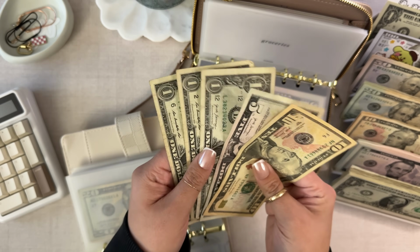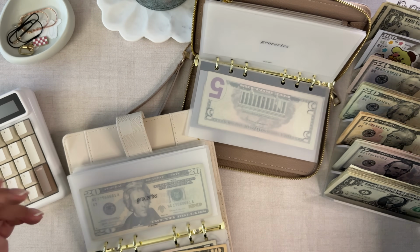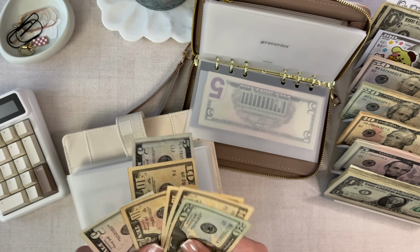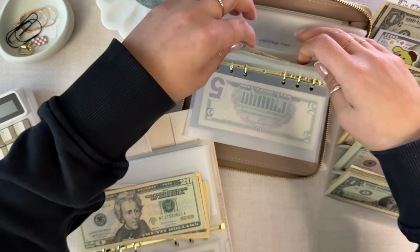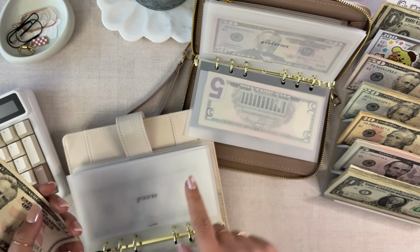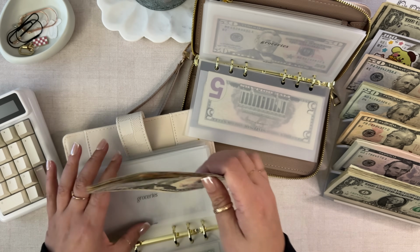Groceries has some money left over, so we have $15, which I will put into my rollover, and we have 1, 2, 3, so $3 that I will put into my dollar savings. So this 15 will be added here. And then additionally, we will put $50 into my wallet for this week and another $50 into my rollover, so my groceries, for next week. So in my groceries, we have 50, 70, 80, 90, 100, 110, 120.